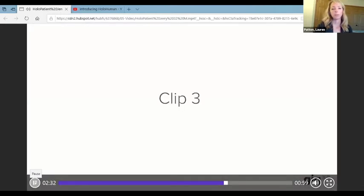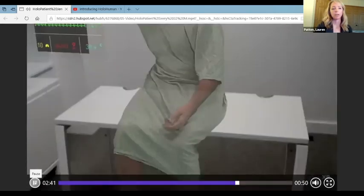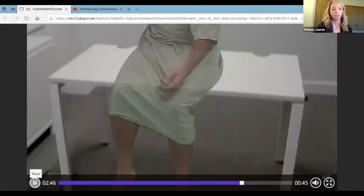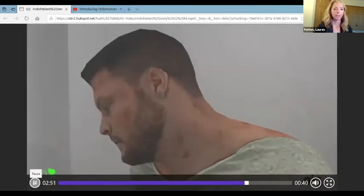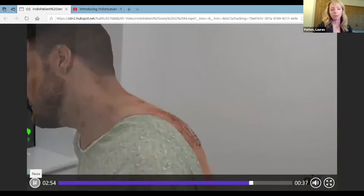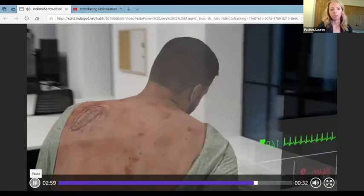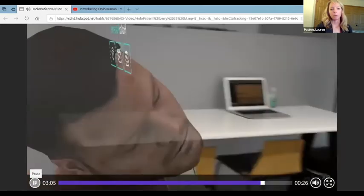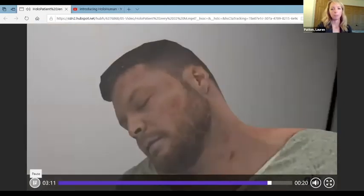And now we'll head into clip 3. So if we take a look at his vital signs, his heart rate is now markedly increased. His respiratory rate has decreased, and his blood pressure has dropped substantially. If we take a look at him, we notice that he almost appears to be drowsy. He's less responsive. He's not agitated and restless like he was. And we're no longer hearing that audible breathing like we were before. And there you can see it almost looks like he's going to fall asleep on us.